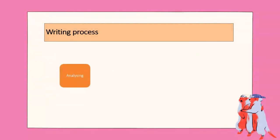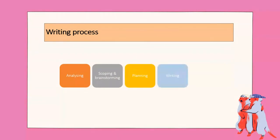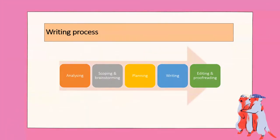So the writing process which we recommend has these steps. Number one, analyzing. You should analyze your work very, very carefully. You should scope and brainstorm for materials to use for your writing. You should plan your writing, and then, of course, go to the writing stage. And before you hit the submit button, you should do editing and proofreading. And we'll go through this one by one as well.